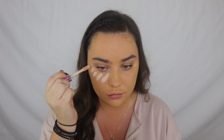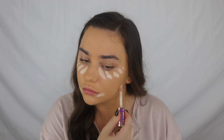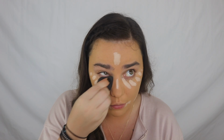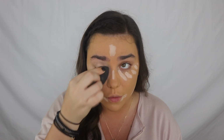And to conceal and highlight, I'm going to grab my Tarte Shape Tape in the shade Light. And I'm going to highlight a few areas of my face. But I'm going to start with the under eye. So I want this super nice and bright and highlighted. I'm blending it out with my beauty blender. I bring it up onto the lid as well.